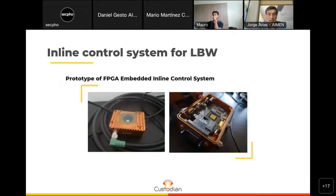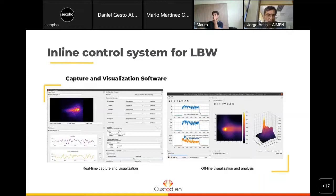And here is the prototype manufactured in Custodian for this FPGA embedded inline control system. And we have also created this capture and visualization software that could be used from a PC connected to the embedded control system, acting as a human machine interface for the operator.